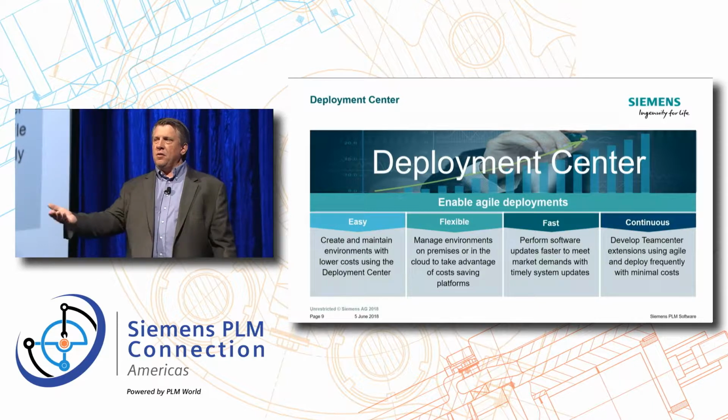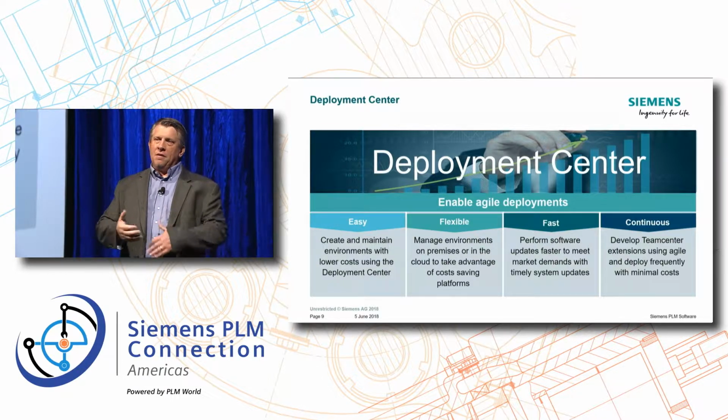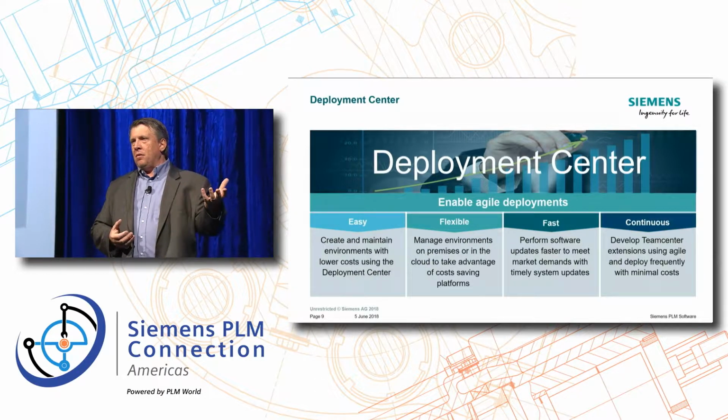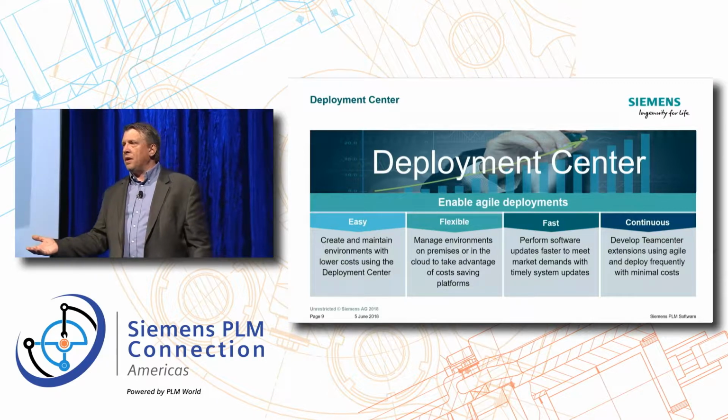So the more we can give you the tools to help you do continuous integration and continuous deployment, the more it helps both of us, right? We don't have to go and do a patch against software that is out of step now, and you don't have to be on old software. You can be on the current stuff, and we can all be talking the same language, right? The same solution.